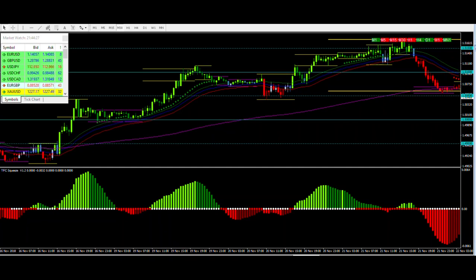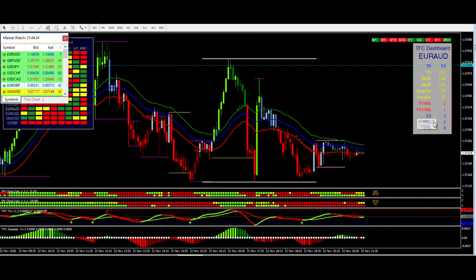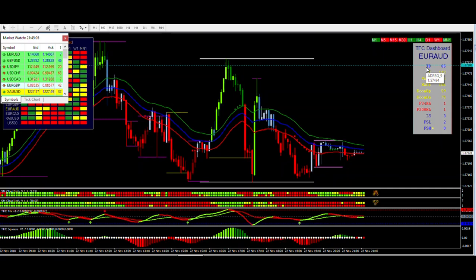You've also got to look at average daily range. Let's just switch charts. This dashboard here, TFC dashboard, tells me the average daily range of whatever currency pair I'm on. In this case, it's the Euro Aussie. Now, the weekly average daily range is 114. If the market's gone 110 and then we get a long squeeze, I'm unlikely to take that squeeze because the average daily range is practically played out. It doesn't mean it won't go higher. What it means is it's a lower probability, and I don't like low probability trades.